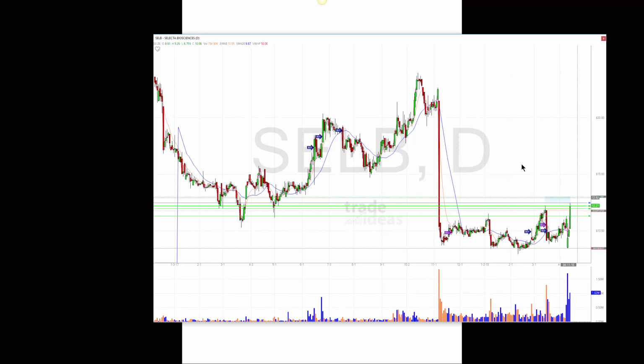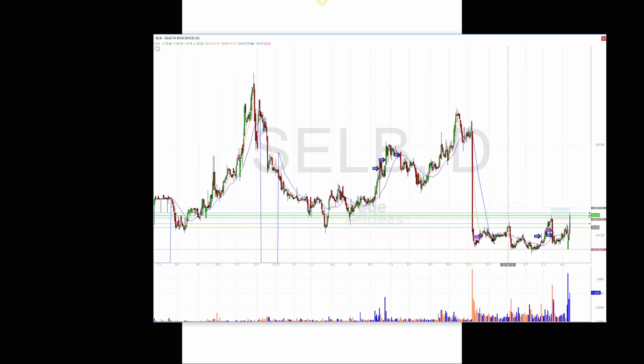Doesn't this look a little bit like the other one, the MFGP? You know, you look left, there's the big void. The only difference between the MFGP is that it didn't have a lot of chop like this. It was more like this, and then it started to move. So this is a little more choppy. However, it has a very interesting look.